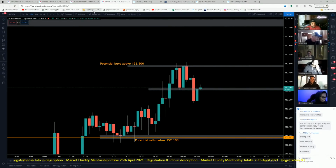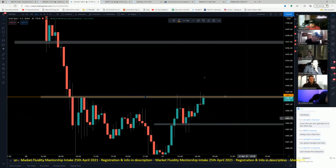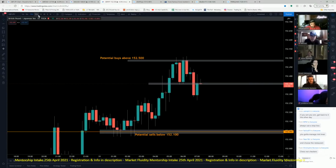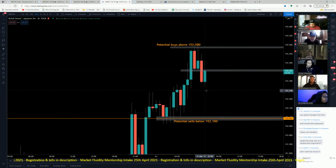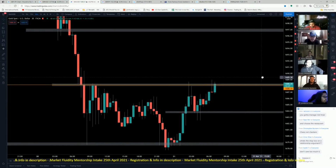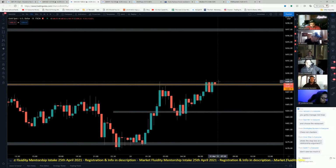Right now we're just ranging here. Everything is just stuck. Pound yen is stuck here. The 30-minute candle is still open. We're not sure whether it's going to close back in or close below. Got rejections below this area. Gold is trying to break above 1688. Got 12 minutes left for this 30-minute candle to close. Very delicate situation.